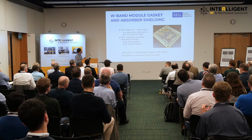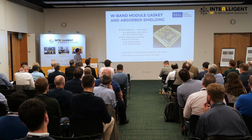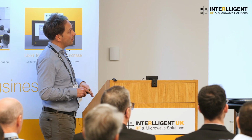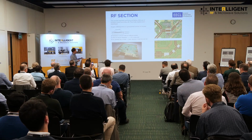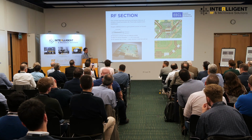So how have we shielded this thing? Without a cover, it oscillates. We do this in-house. This is a gold-plated top cover with printed absorber on it, conductive, and a dispensed gasket as a liquid. We do all this in-house and again offer it as a service to anybody who wants it. We're getting about 100 dB isolation between pockets, and it completely makes the whole module, all squashed together, behave like individual metal blocks connected by waveguide.